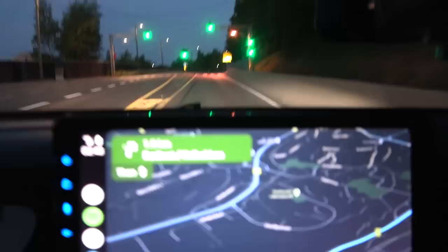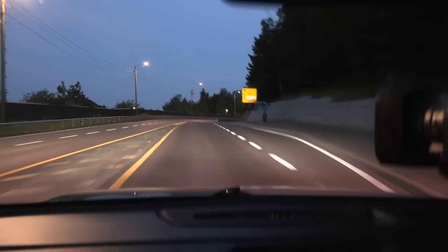It's actually getting brighter. What's the time now? Oh, let me see, almost 3 at night. Okay, let's go, let's finish this.